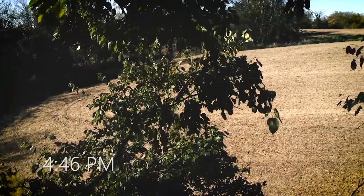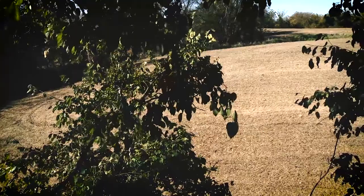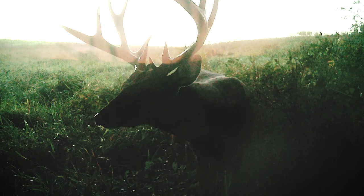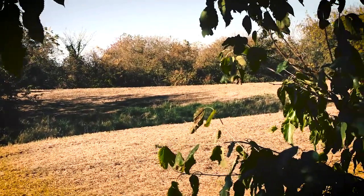Well, it's the afternoon of October 16th here in southern Iowa. Mike and I are pretty excited to be in the tree tonight, but the main reason we're in this spot is we're hunting a big old buck that we got quite a few years of history with. We're guessing this deer to be 6.5 years old. Right over my right shoulder here across this cove is where we got a camera placed and where this buck is coming out of his bedding area.